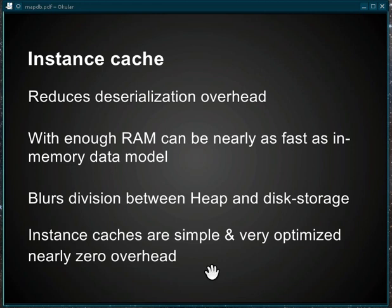MapDB provides an instance cache, as I said. The instance cache is actually one of the reasons why MapDB is so fast. It reduces the serialization overhead, and if you have enough RAM, it means that your data can fit inside the memory. Thanks to the cache, the database will be nearly as fast as an in-memory data model. The instance cache actually blurs the division between heap and disk storage. In MapDB, it's very hard to tell if the data you are fetching is inside the cache or inside the disk storage, because the transition between cache and disk storage is invisible, or very small.